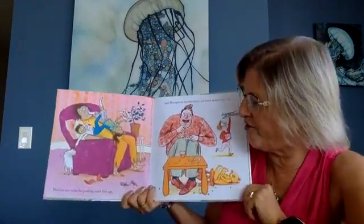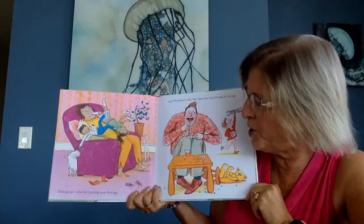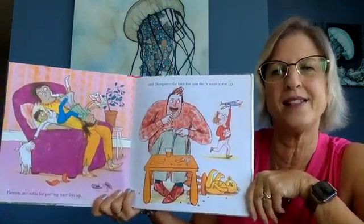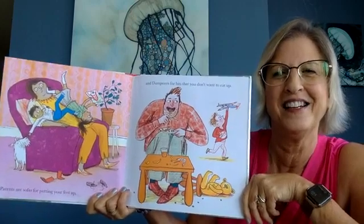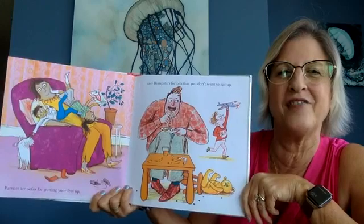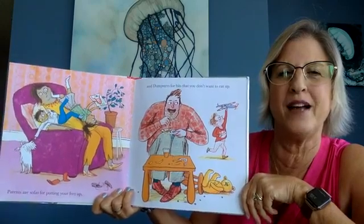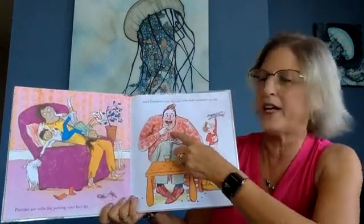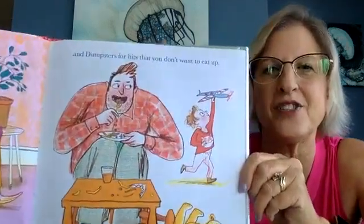Parents for sofas and putting your feet up. Do you ever use your mom and dad to sit on? Her eyes are so big. I think she's kind of surprised and maybe not too comfortable. And being a really close picture detective, can you see what Dad's doing?